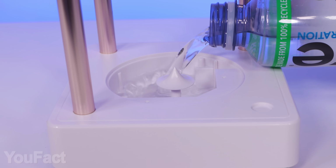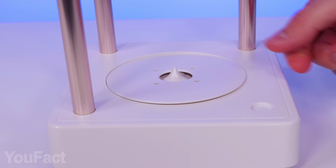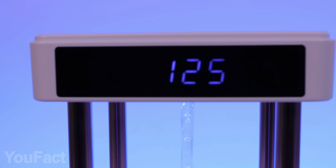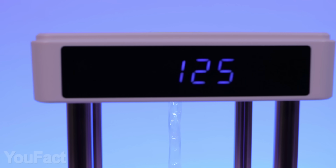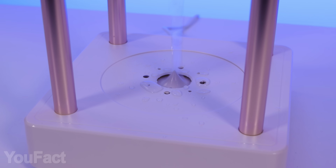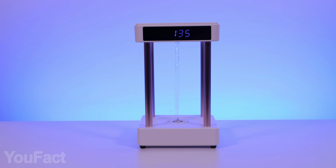Setting it up is simple, just pour some water into the special compartment and close the lid. That's it. Now plug in the power cord and turn on the gadget. The display on the top part lights up showing the time, and this trickle right here is already defying gravity. It's as if the water was taken from another planet. Let's take a moment and enjoy the view.